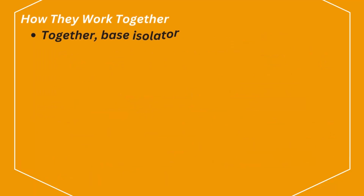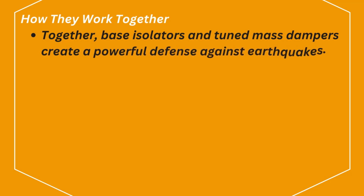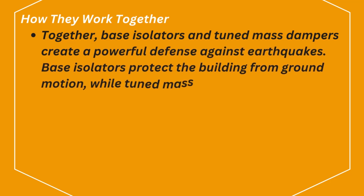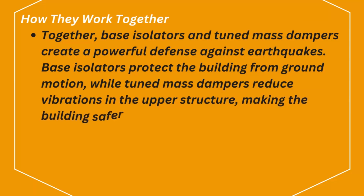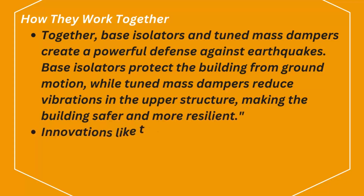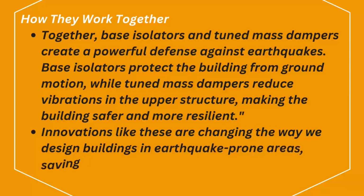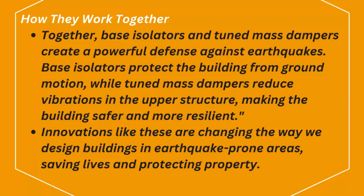Together, base isolators and tuned mass dampers create a powerful defense against earthquakes. Base isolators protect the building from ground motion, while tuned mass dampers reduce vibrations in the upper structure, making the building safer and more resilient. Innovations like these are changing the way we design buildings in earthquake-prone areas, saving lives and protecting property.